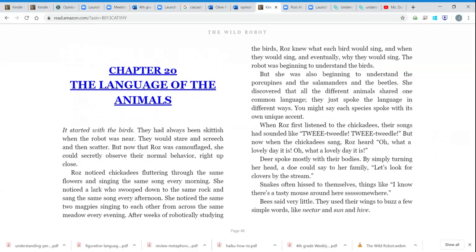It started with the birds. They had always been skittish when the robot was near. They would stare and screech and then scatter. But now that Roz was camouflaged, she could secretly observe their normal behavior right up close.